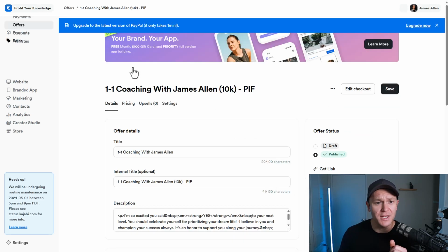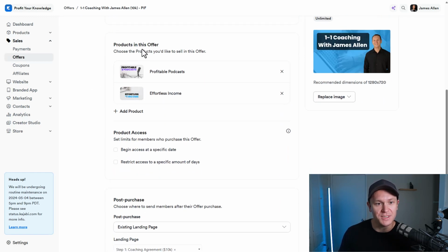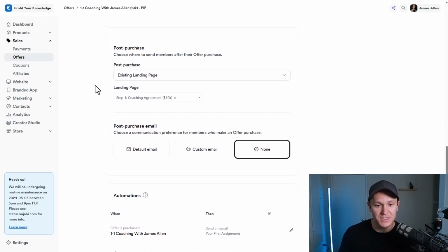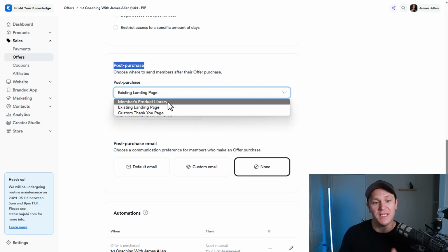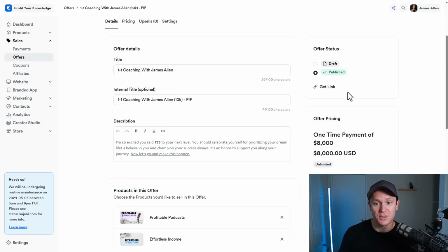So if we click over here, you will see the checkout page here and the different options. This is the paid in full option, so people get access to my courses. You can always add a product, and then when you scroll down, this is what is really cool. So I have an existing landing page, post-purchase. Most people, and by default, Kajabi is going to have you, when you buy something from Kajabi, it's going to go to the product library. That's great when you have an online course. But when somebody signs up to work with me, I want to have them go through my onboarding process, which I'll show you here in just a minute.